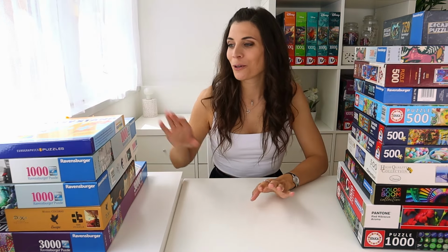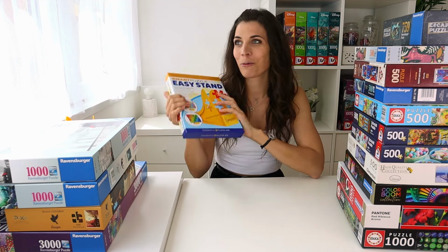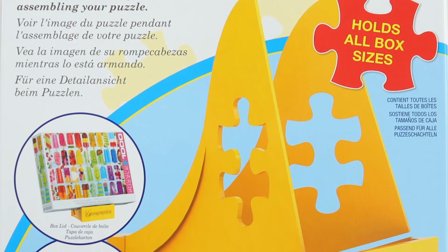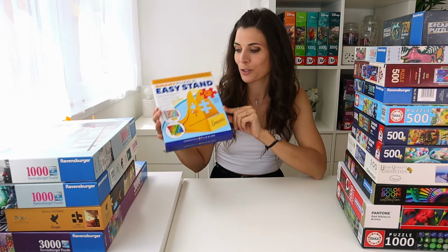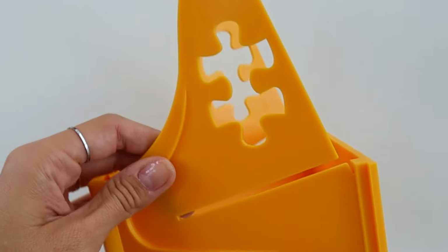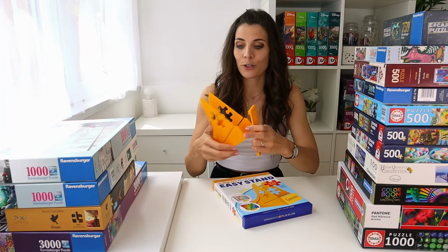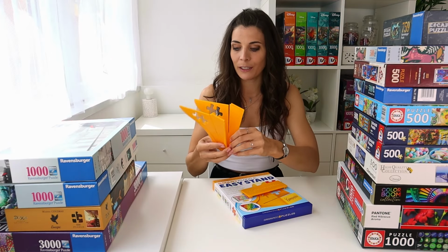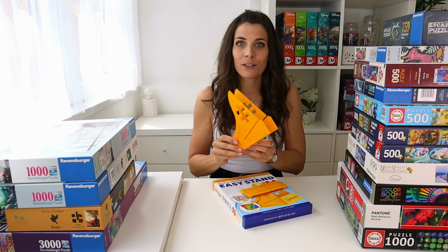The first thing I want to talk about is the puzzle box holder, because you cannot get this in Slovenia, and I was trying to get it online for a while now, and I actually found this one on speedpuzzle.eu. It's the same website that organizes the Euro Jigsaw Jams, and Carolina recommended it to me, and I really like it because you can disassemble it. I think it separates completely, if I'm not mistaken. Yeah, you can completely take it apart, and that's good because then you can put it in the suitcase.